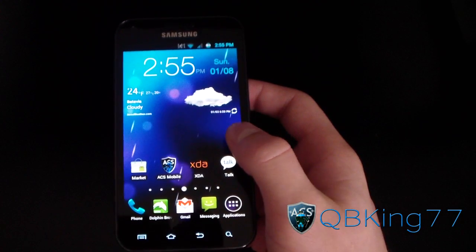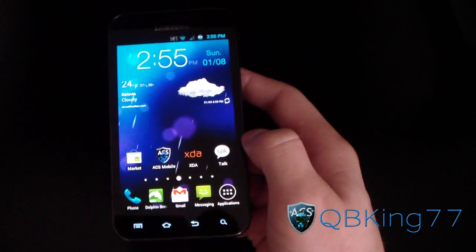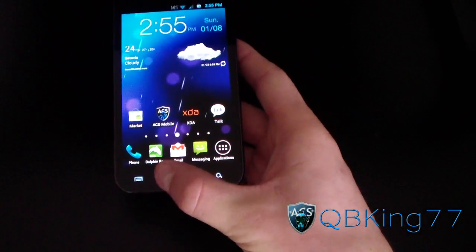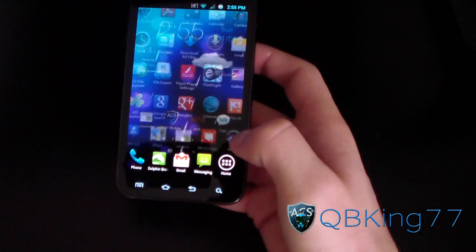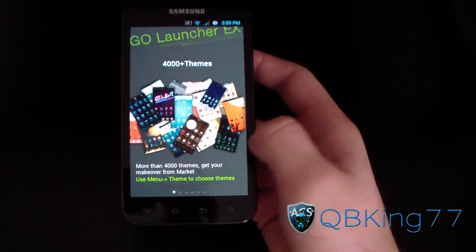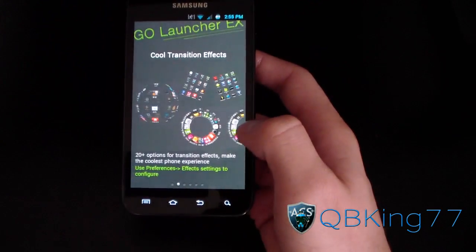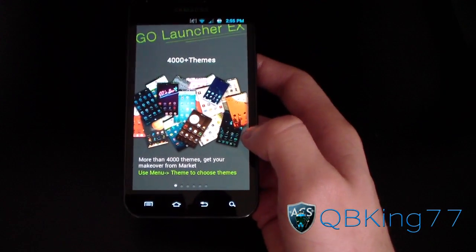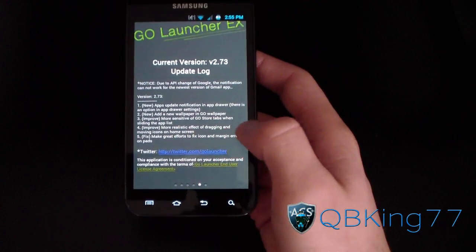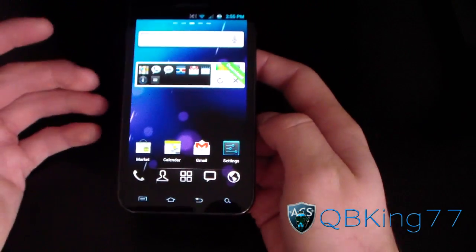It is actually a launcher, a home replacement launcher that is probably one of my favorite ones, definitely my favorite one. It is Go Launcher. So I'm going to go to my app drawer, hit Go Launcher EX, and it brings me up Go Launcher. As you can see, you got a bunch of different options. You got Go Widgets, transition effects, themes. The themes are a big part of it. You have folder options, and that's about it. So go to it. It's really very simple.